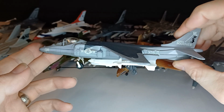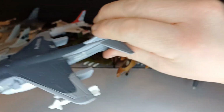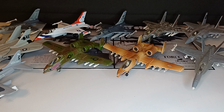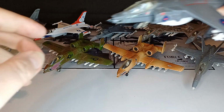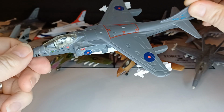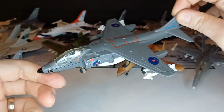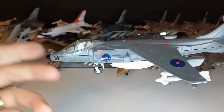So that's another US Marine Corps AV8B Harrier. I'll put that here. And then at the same time as the first US Marine Corps one was released, they actually released the first non-US aircraft, which was the Sea Harrier. So this is another one that came out in 1989.